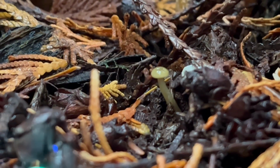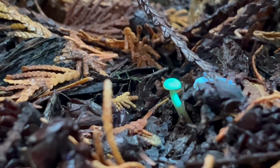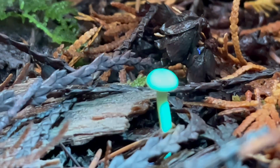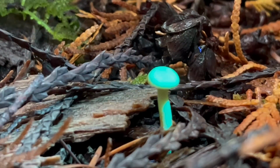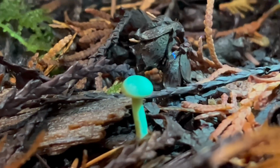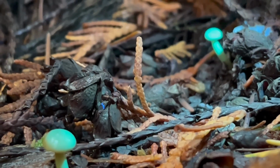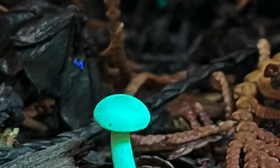And check this out. Since I had the flashlight out, I was looking at a different mushroom and caught a glow in the background. Look at this. This thing is so bright that I can't even really capture it. I really have no idea what it is. To me, it looks a little bit like a Hygrocybe, but yet another mystery mushroom. So let me know if you've got some thoughts or ideas on what this one could be.